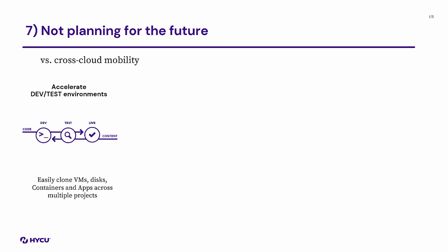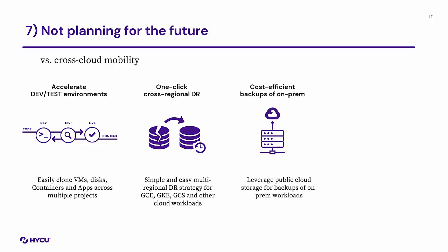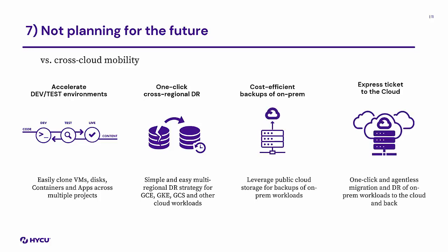And finally, not planning for the future versus cross-cloud mobility. Being able to accelerate your dev test environments, easily clone VMs, disk containers, and apps across multiple projects. Being able to leverage that within your DevOps teams, with an API and automation tool is key. Or even to be able to do one-click cross-regional DR, simple and easy with a simple UI. Very cost-efficient backups of on-prem as well.